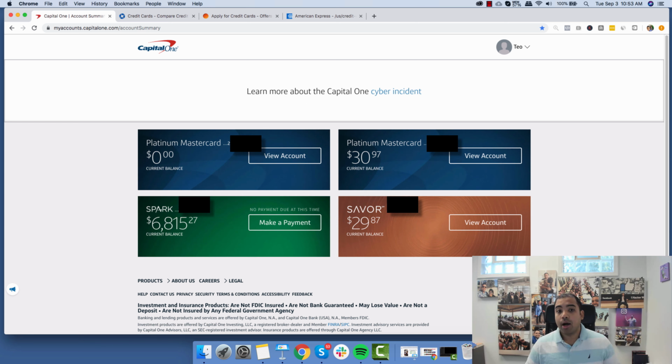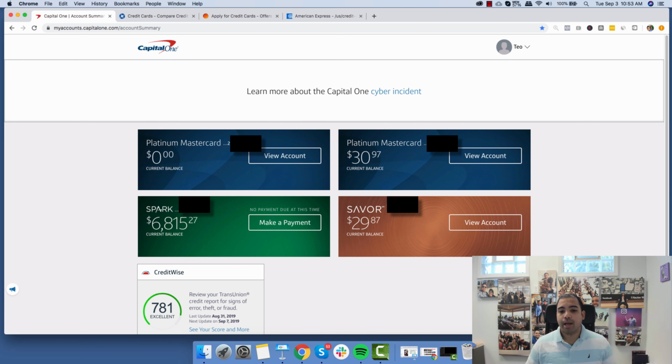All right, so I am logged into my Capital One, and you can see I have 4 different cards. This was my secured card, which I used way back. I still have it, have not closed it. And then I have another card, a Platinum MasterCard, which I think was after the secured card. And then I have my Spark card, which I constantly use, and my Saver card, which I only use for dining and entertainment and groceries and things like that. So let's take a look at my Spark card.